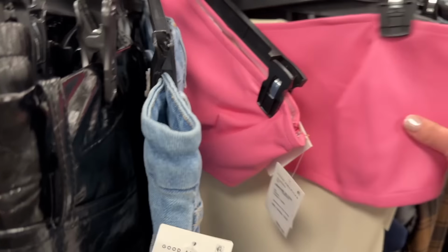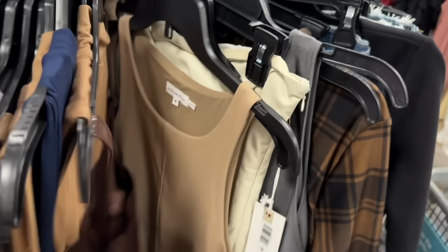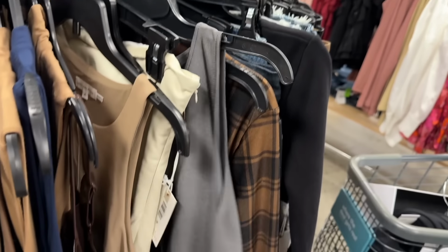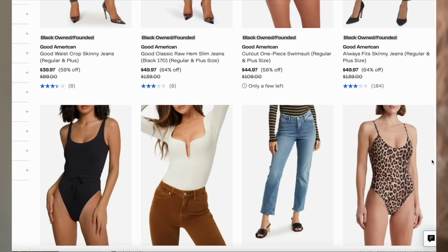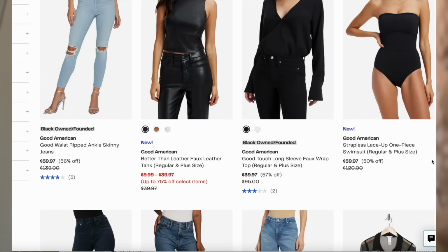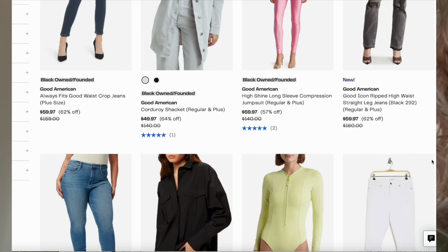So I would love for you to look at the bodysuits, definitely look at the jackets, try some things on if you're in store or if you see something that piques your interest. The size range is beautiful from the extra extra small all the way through the curve extended size range. It's so good. And I just really appreciate what this brand is doing. I love seeing it here at Nordstrom Rack.